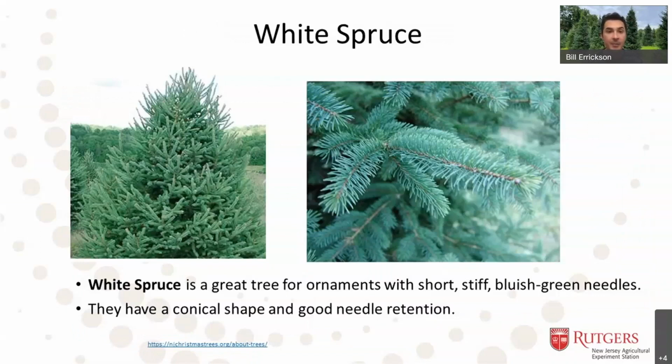White spruce is another option you can see, similar to blue spruce, but not quite the same distinctive blue color. Another good tree for ornaments, just has strong branches and these short, stiff, bluish-green needles, good shape, good needle retention, but again, not necessarily going to get the same fragrance as the fir trees.